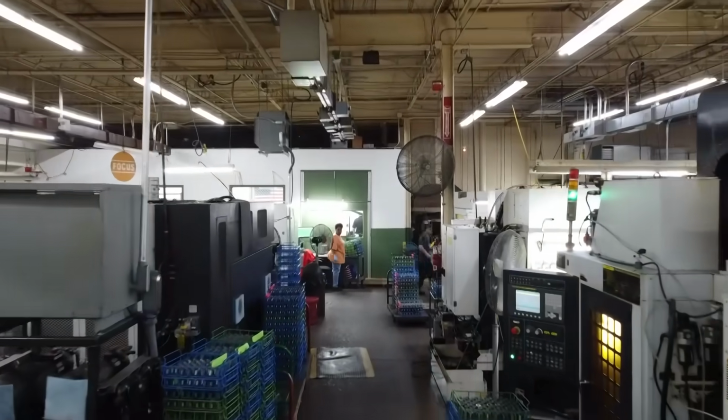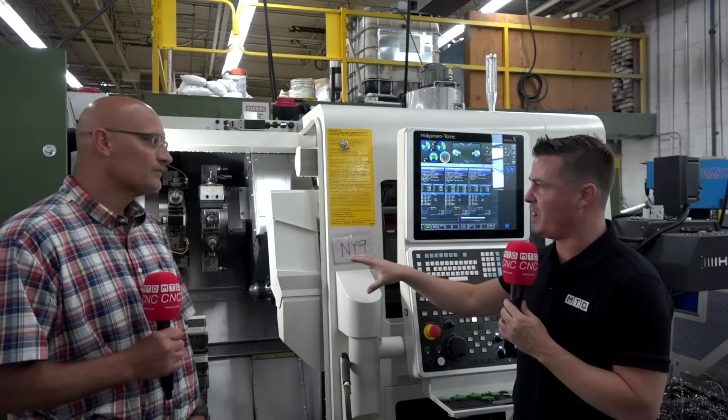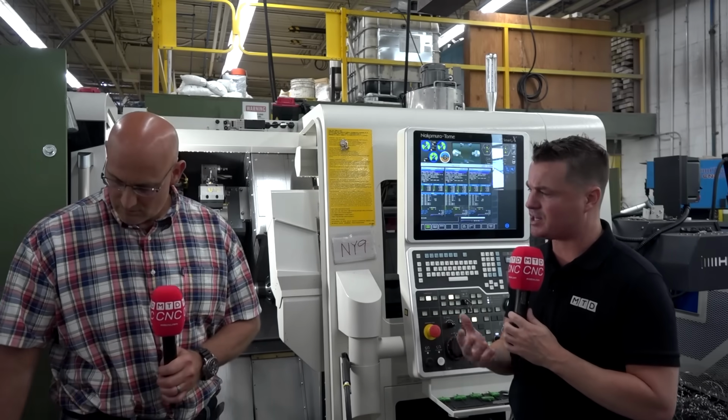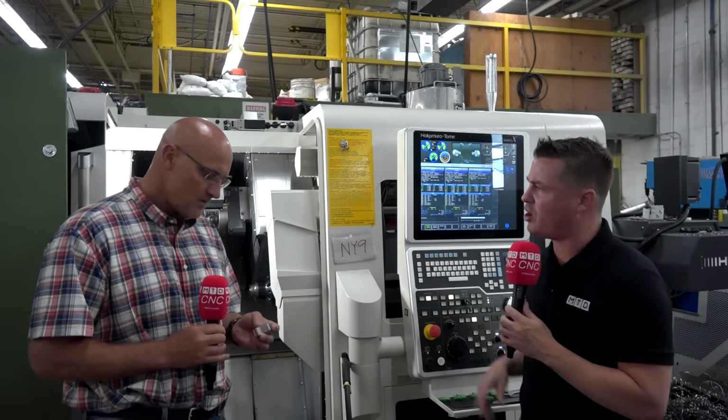The machines are obviously good enough that I'd never buy a different brand of a multi-axis. Well, give it another 10 years, they might start listening to all your ideas and not just some of the ideas. But you mentioned that most of your Nakamuras have three turrets on them, right? Yeah. And you're able to create some really cool products and projects with this type of machine, which I believe you have one sitting beside us right now.